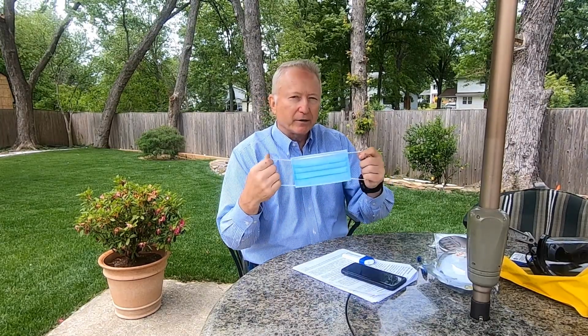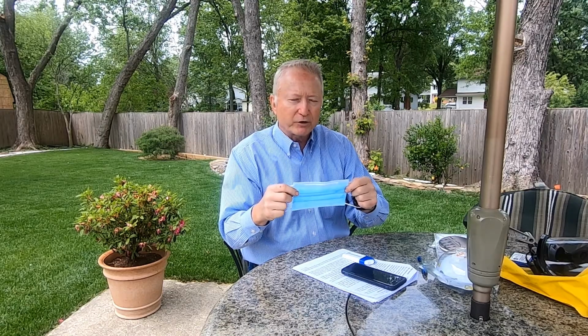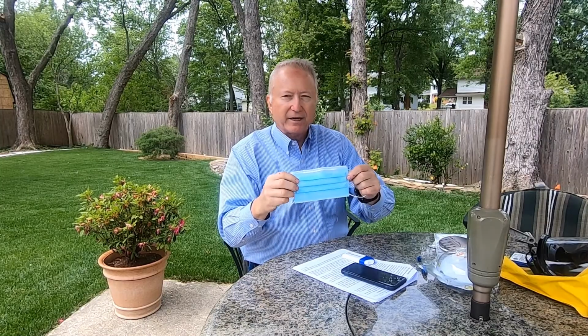Keep in mind, this mask and all masks are less effective if you have a beard that separates it and provides an area that air can go in and underneath and around. So if you want the higher level of protection, you need to take off your beard, your facial hair, especially where it's going to be along the contact for the mask with your face. And that ends this series.